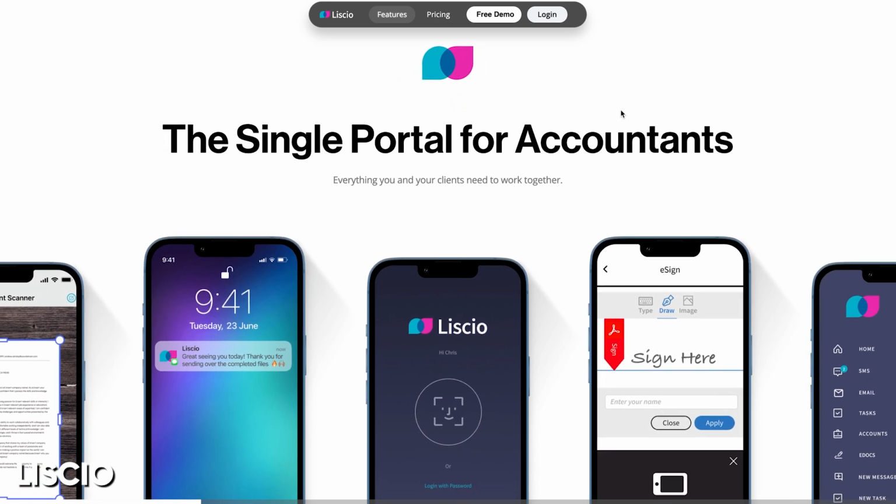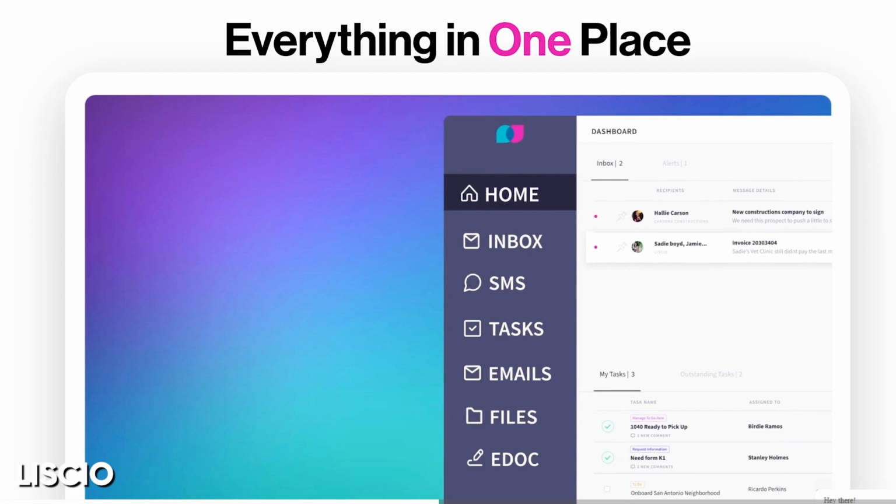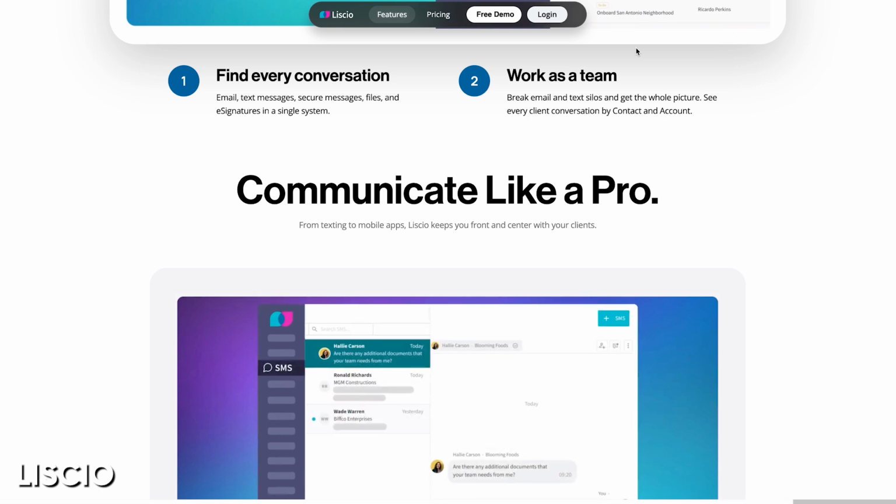Lissio, this one's a little different. This is a client communication layer. Everything you and your clients need to work together. That animation. So messaging, email, tasks, all the back and forth you've got to do with your client, that's what Lissio is really focused on.